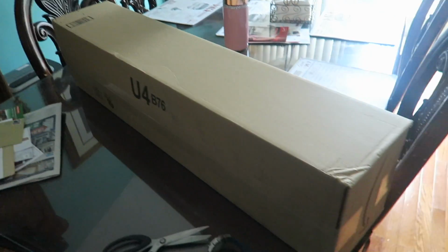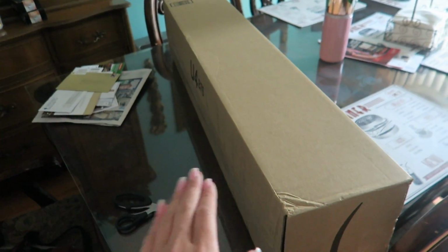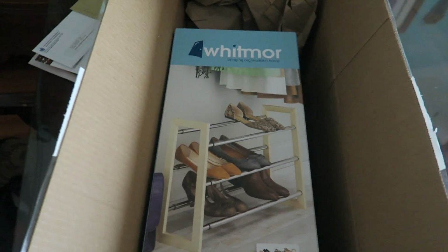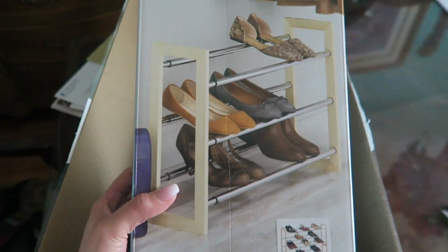I just got this package, this very long package. I have been ordering everything. I don't think I have bought anything in store. Ah yes, my shoe racks. I got these wood and chrome shoe racks, and I got 3 of them.